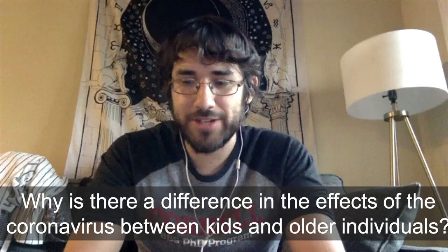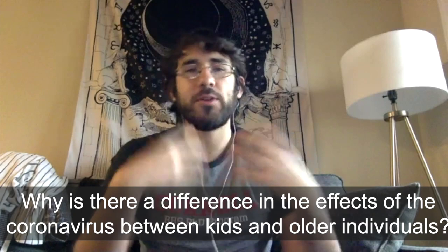Cool. So the last question that we have is, there's been mention of the difference between the effects of COVID-19 in children versus older individuals. I was wondering if you could talk a little bit more about why this may be the case. Well, the bottom line is we don't really know.